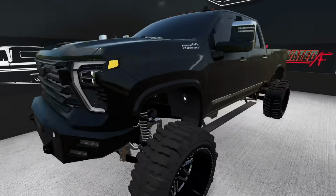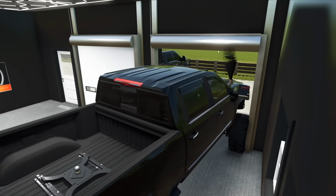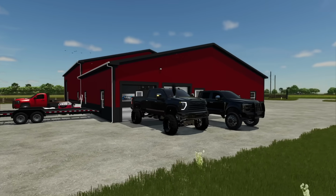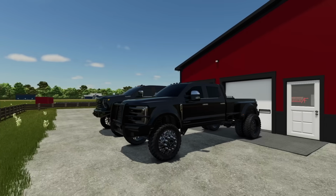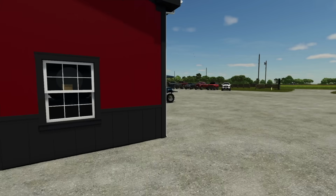Let's pull this thing out, put it next to the blacked out dually there. Oh yeah, look at the amount of coal this thing rolls just coming out of the shop. Yeah, look at that. That looks pretty dang cool. I'd say these things match up pretty dang good. Anyways, enough of the Duramax. Let's go check out this edition for the 6x6.